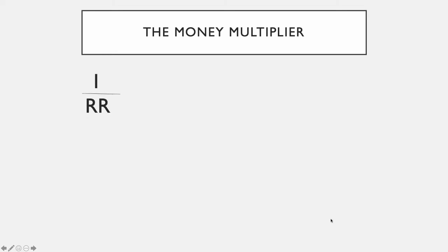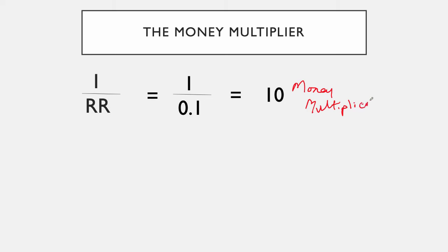The money multiplier is actually this mathematical representation of 1 over the reserve ratio. So if our reserve ratio is 10%, we're going to take 1 and divide it by 0.1. And when we do that, of course, we get the number 10. That 10 is our money multiplier. And what that means is that for every dollar printed, it is possible that we create 10 new dollars.